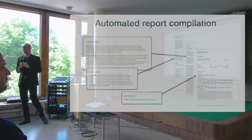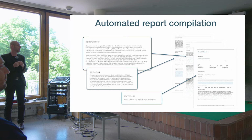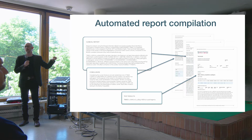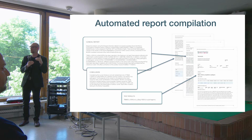And I mentioned in the beginning also this report compilation that is needed as the last step. And today this is semi-automated. So based on the variants that these geneticists have selected to be pathogenic or likely pathogenic, the software is able to extract background information that we have pre-compiled. Humans have been writing these pieces of text describing the genes, describing some cases that are known in the literature and so forth. But this is very static. We did this effort once, and it's very time consuming and resource consuming.